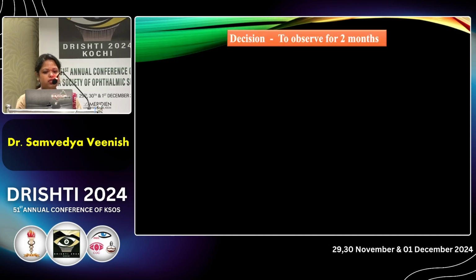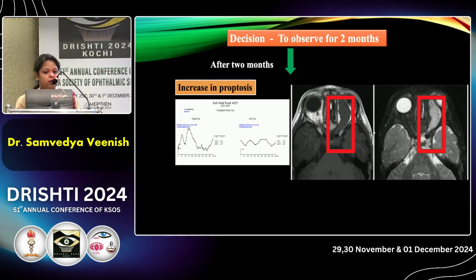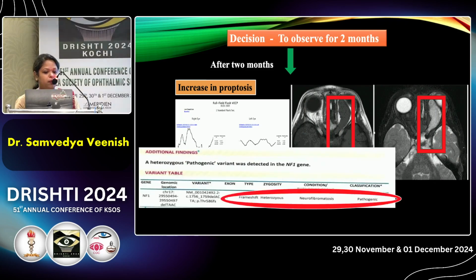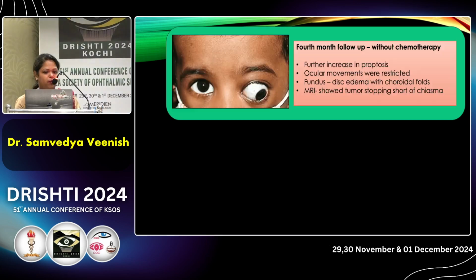After consultation with a pediatric oncologist, we decided to observe the child for 2 months to see if there was an increase in the lesion or deterioration of the vision. At 2 months, it was seen that there was increase in proptosis, and her MR imaging showed tumor progression, and her genetic testing confirmed neurofibromatosis. So the child was sent to the pediatric oncologist for chemotherapy.